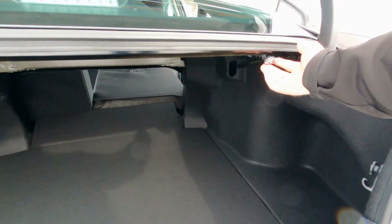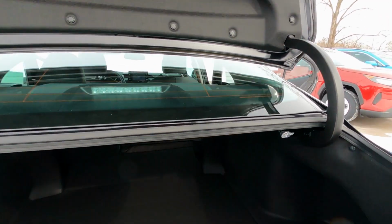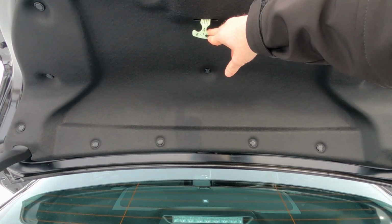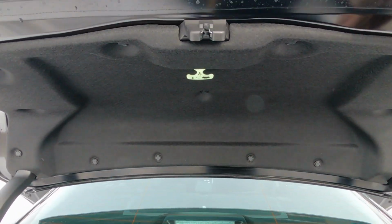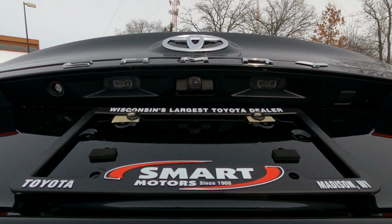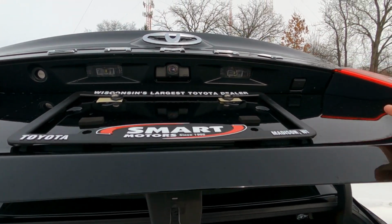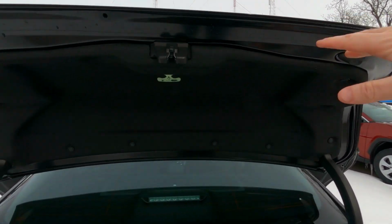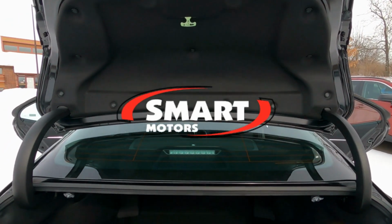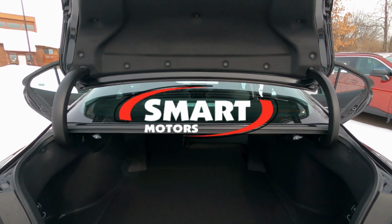Your release for your back seats is right here, and there's an emergency release right here if somebody gets stuck in the trunk. It's glow in the dark. And then here's your backup camera right underneath the license plate there. There's a trunk release here, as well as your remote keyless entry. Because it's smart keyless entry, you don't have to take your keys out to get the trunk open.